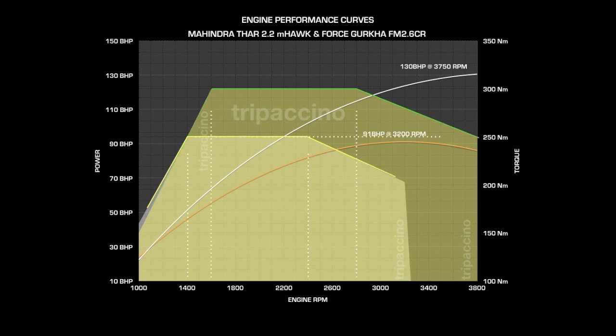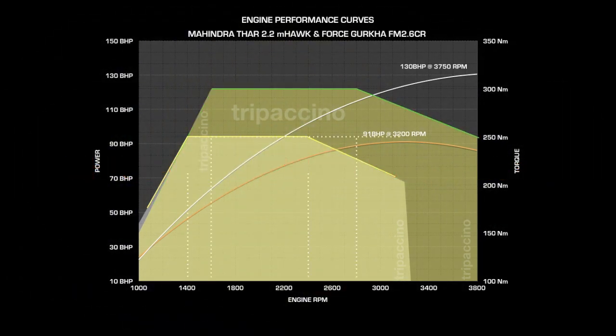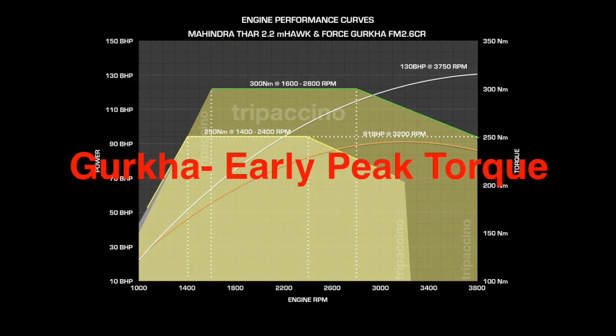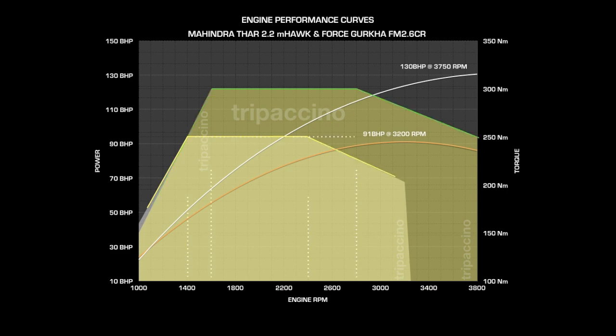Anyway, the mHawk and 2.6 both have torquey motors with flat torque curves, but the Gurkha hits its peak torque earlier at 1400 RPM itself, while the mHawk takes its time till 1600 RPM to put out a decent 300 Nm of torque and holds it flat over a wider RPM bandwidth as well. Hitting peak at 1400 RPM so early is a very impressive thing for the Gurkha, which makes it a very strong low-end puller. Within their respective flat torque bands, you will see that the power delivery is nice and linear and makes both these engines strong torquey motors.